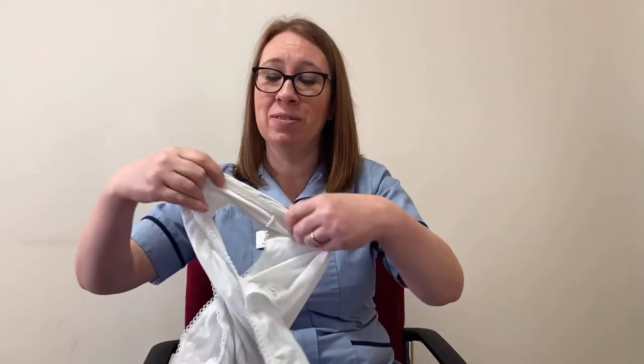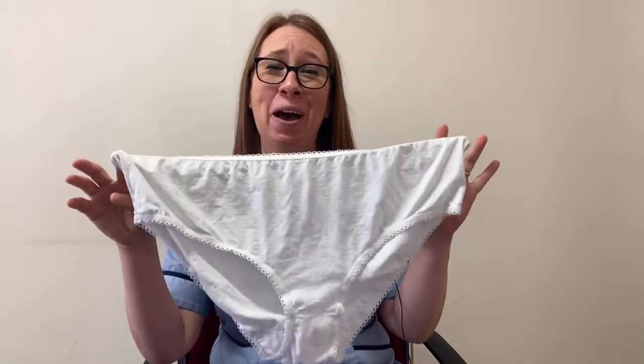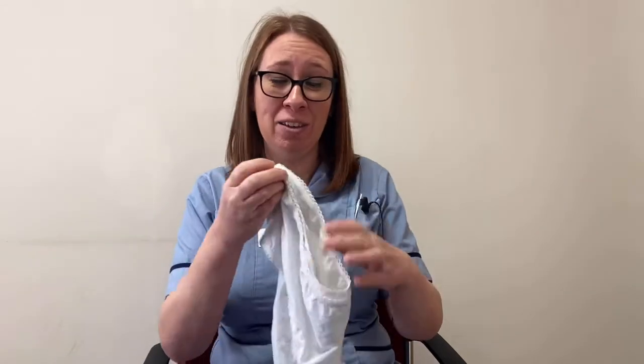If you're soaking through a pad in less than an hour, then you need to let a midwife or a healthcare professional know so we can come and do some checks on you. To hold those pads in place, you're going to want some big pants, okay? So leave your skimpy G-strings at home, they're not going to hold a big, thick, cheap, chunky pad in. So reach through your knicker drawer, grab some big old pants if you've got them, otherwise go to the supermarket and just get some packs of big pants.